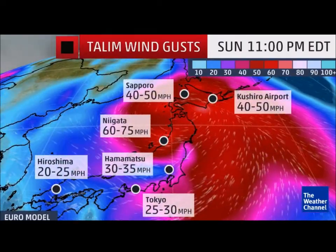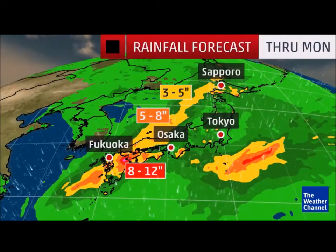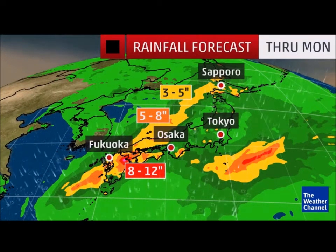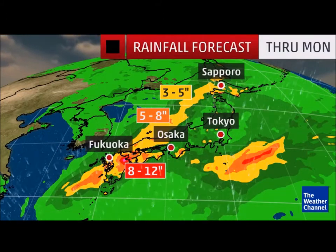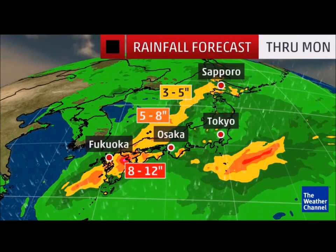To get to Hamamatsu, they might see the winds pick up a little bit on Saturday and early Sunday. The big thing here is going to be the rainfall. Fukuoka could pick up as much as 8 to 12 inches. It's going to be kind of rainy in those southern islands. Get up to Tokyo, a bit more moderate, maybe 1 to 3 inches there. Sapporo picking up about 3 to 5 inches of rainfall.